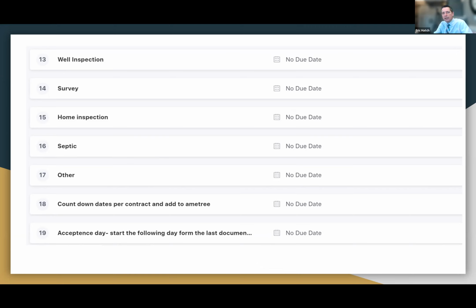We could close a day earlier or a day later, but when we get about 14 days towards that date, we will then be able to lock in our moving trucks, because we'll have a better idea where we're at, because there's so much moving parts that we have to go through.